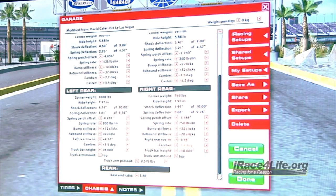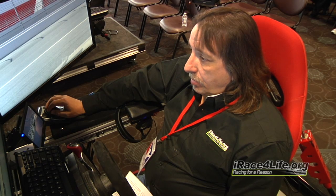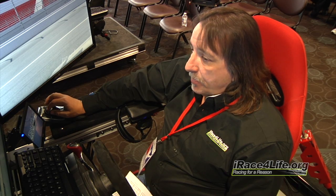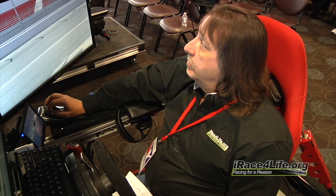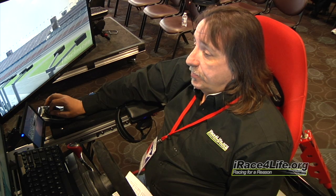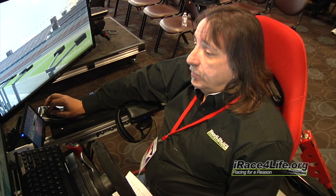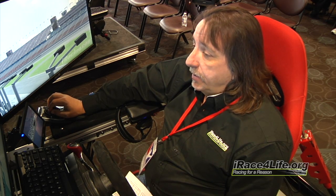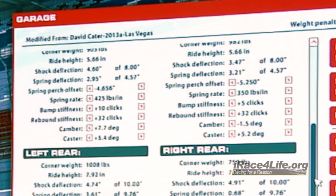Up until this last build, the casters have been hillbillied. What I mean by that is all the way up on the left front, all the way down on the right front. That's just the fastest way around the track. Evidently, what this new build has done is brought out the caster plate. They fixed the casters. Because you'll notice I've got a 5.4 and a 5.2 here. I've got a little bit more left front caster because I want that left front digging a little more here.